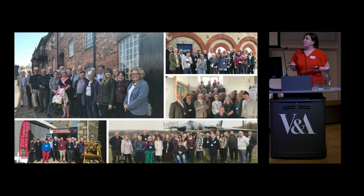Here are group pictures from just some of our meetings to date. We've had 9 meetings over the last few months, and we've got another 10 meetings confirmed for autumn already. Each network meets twice a year, and we communicate via an online platform between the meetings throughout the year. Networks are very inclusive and open to staff and volunteers at all levels.